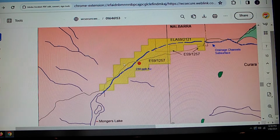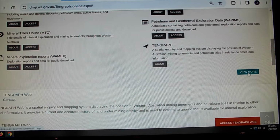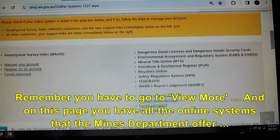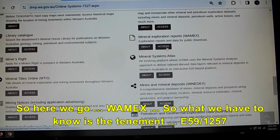So what do we do? Well, we come back to the 10 graph page. Here's the online systems. And this time we're looking for Waymex. So remember, we have to go to View More. And on this page, you have all the online systems that the Mines Department offer. So here we go, Waymex.